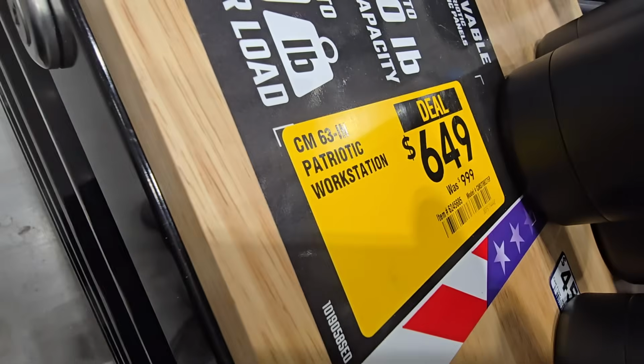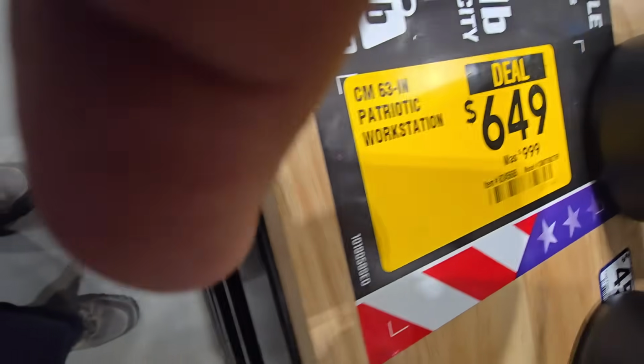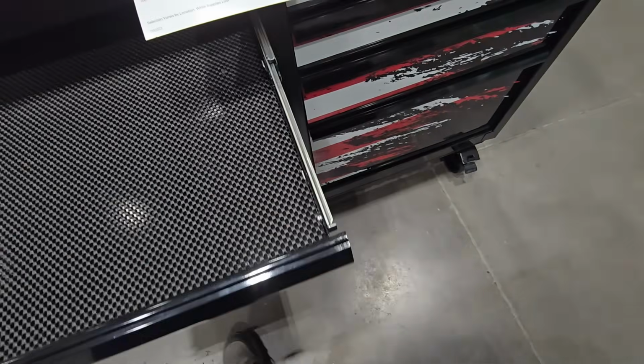All right, so this one's actually a deal. It's $6.49 down from $9.99 for this Patriot workstation. 63 inches, solid wood top, gloss black.